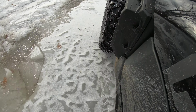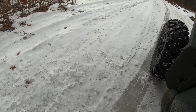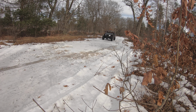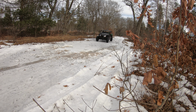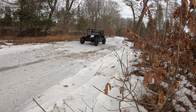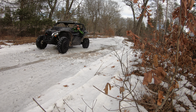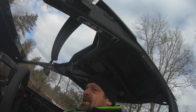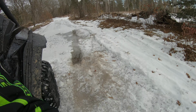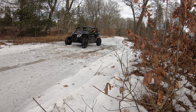Oh yeah, it's cracking. Look at that water flowing out. That wasn't no fun. The ice kind of held us up. Let's do it again. Reverse. Let's back up in there and do it again.